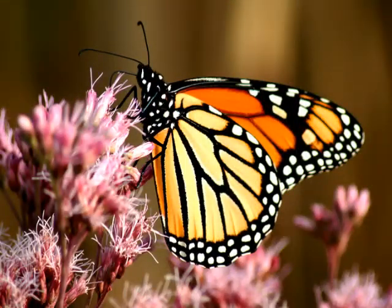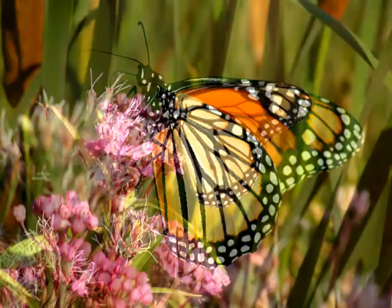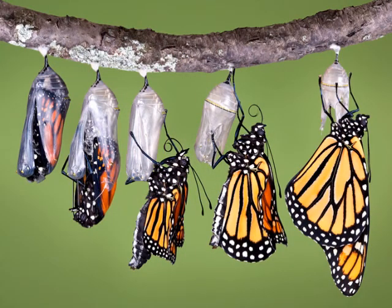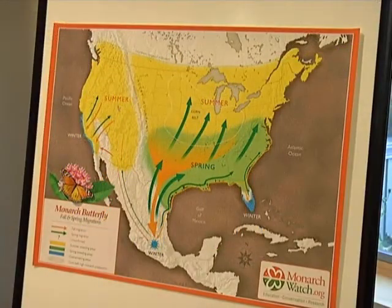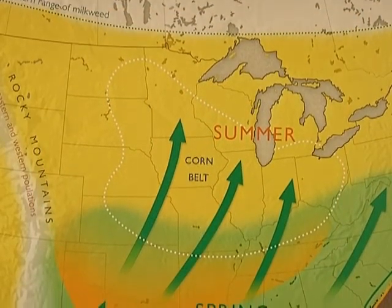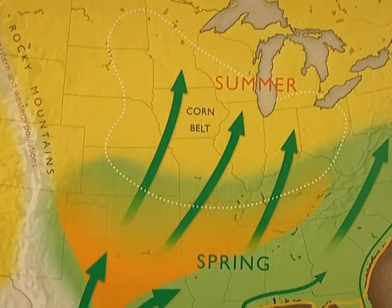Monarch butterflies can be traced back to the 19th century. Commonly known as a milkweed butterfly, it is perhaps the most well-known of all North American butterflies, largely because of its lengthy migration pattern. The Monarch range is from southern Canada all the way down to the southern United States and into central Mexico.